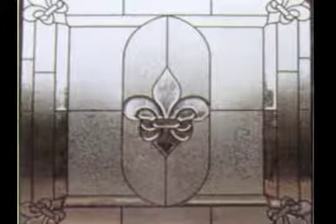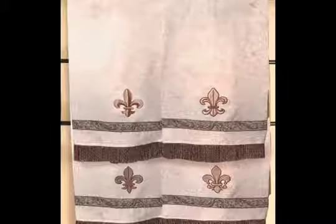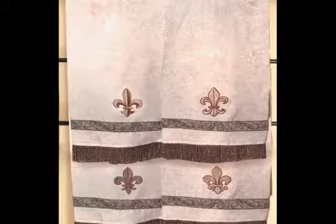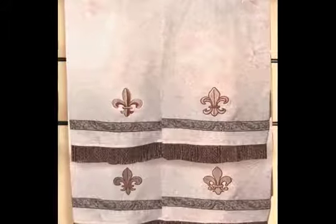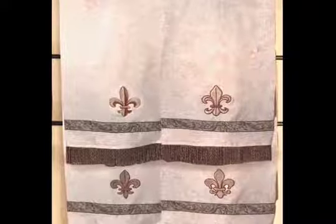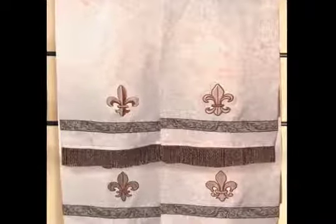You could see here all the different ways they portray it. So you could see different varieties. Each one of these four is a different variety. And then if you look under it on these stripes, there's these flowery type things. I wouldn't worry too much about those. Just pray over it. I believe it signifies a fleur-de-lis.